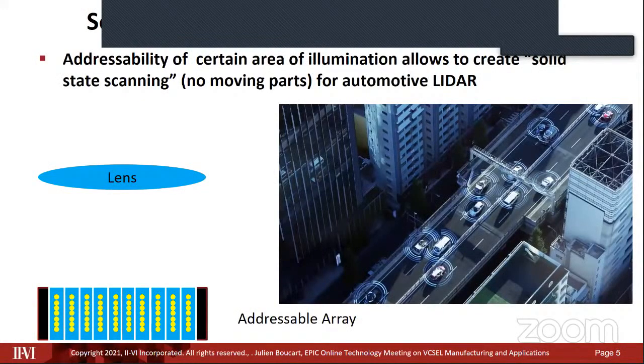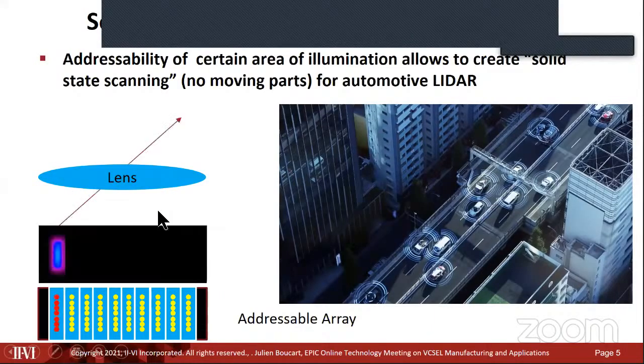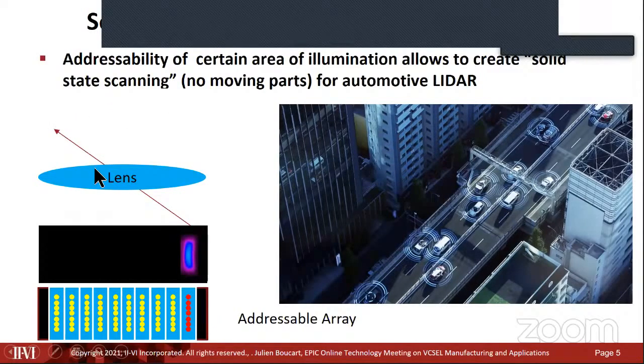And finally, we also talked about it. I think David showed some data there. Is addressability. And addressability can do several things. So here is an example of why it's useful. I talked about the scanning system that requires a moving part to deflect the beam in the right direction in LiDAR. But now if you have an addressable array, and we imagine here that you have an array with each line being addressable individually, if you turn on the laser one by one with an optical system in front, then you can imagine that your beam will then scan the scene at different times. And here again, you get a concentration of the power on the line that you illuminate.